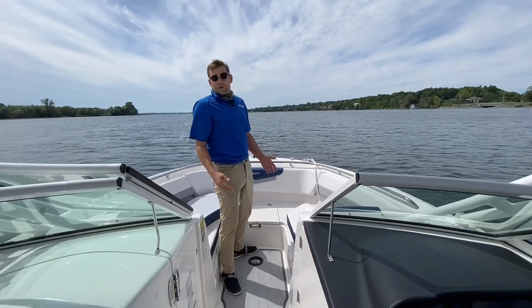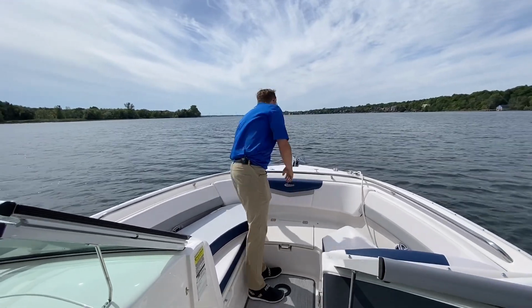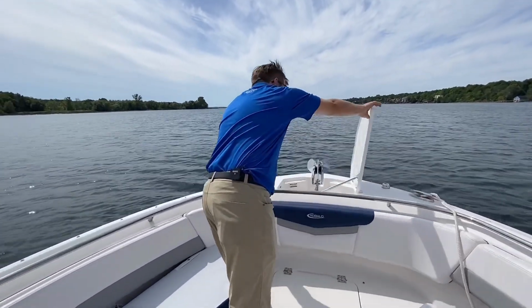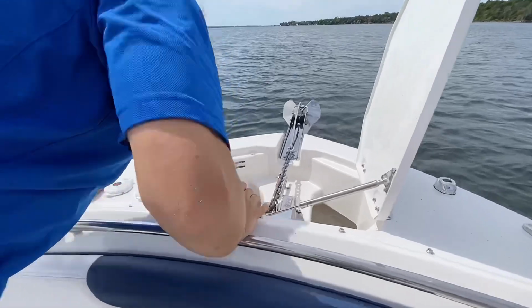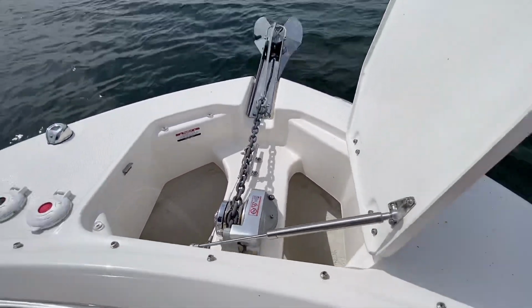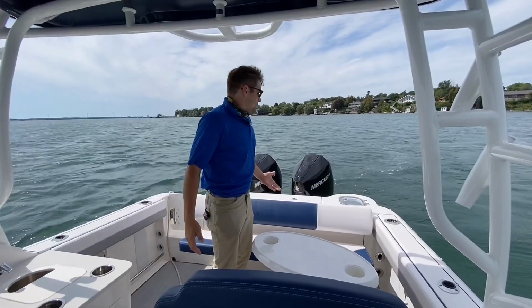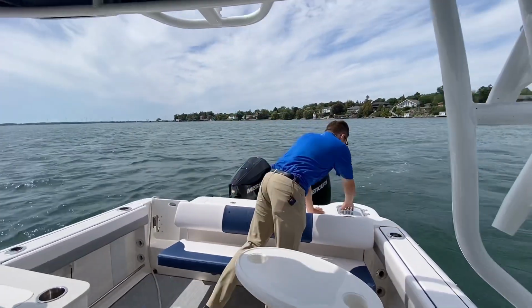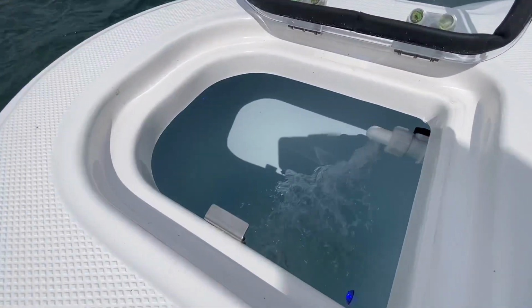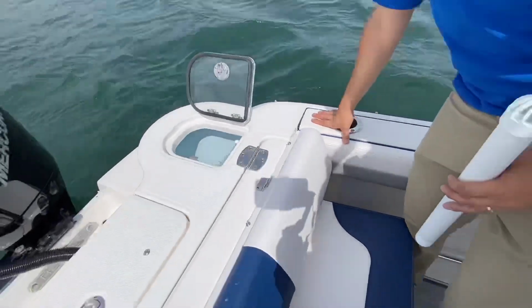Another unbelievable feature for a 24-foot boat is a power windlass with a polished anchor. I can just drop this anywhere I want. I have a good amount of chain that it's gonna keep me in place, and this is gonna do exactly what I want when I wanna spend some time out there without running my motors. If I've got myself a big catch, well, right back here I have a live well. And there we are. I can take my bass or my pike or my perch or what have you and throw them right in there.